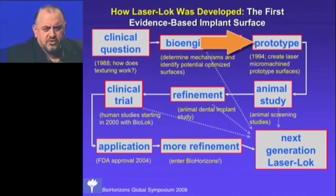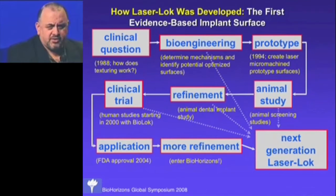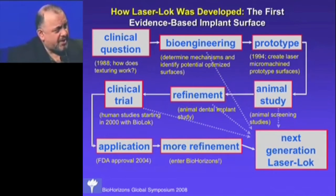We then started in the early 90s trying to transfer that technology, what we found, the surfaces we identified, onto metal and make metal prototypes. And we then began doing what are called animal screening studies. And when I say screening studies, I mean studies that are designed to test multiple surfaces and see which ones work the best. We then did the refinement part of that where we put the surface on a dental implant, and we did what's called an animal application study where we tested them in animals.